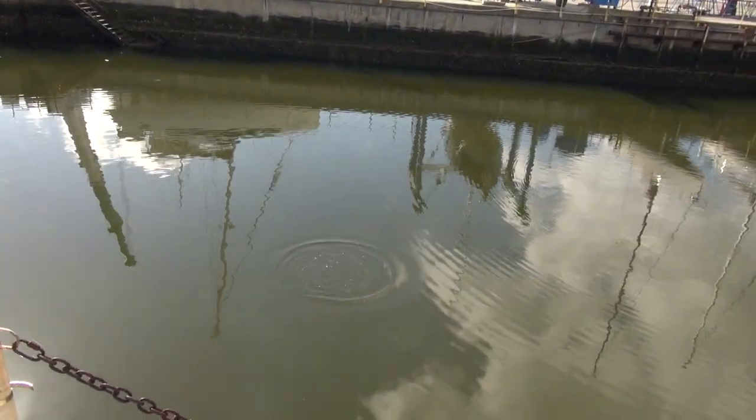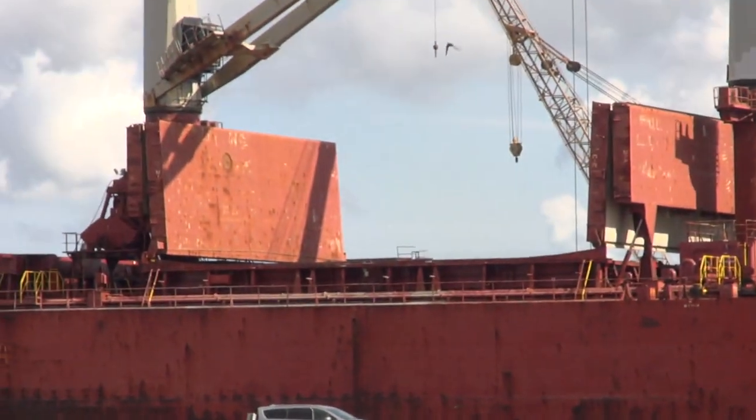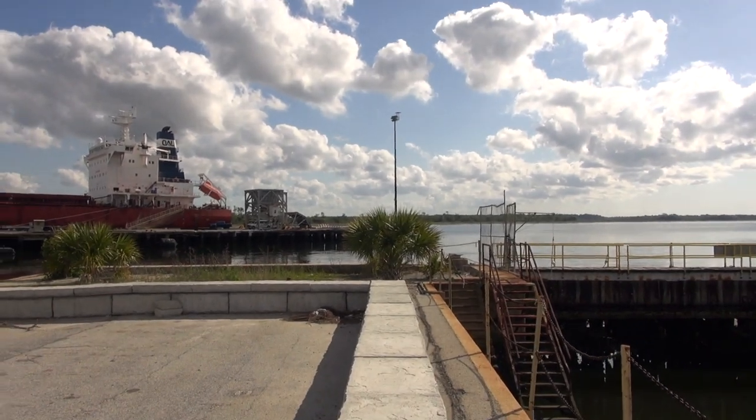I don't know what this is. This, oh, it's a bunch of fish, you see? A lot of fish in there. So while they're messing, I'm going to come over here and look.